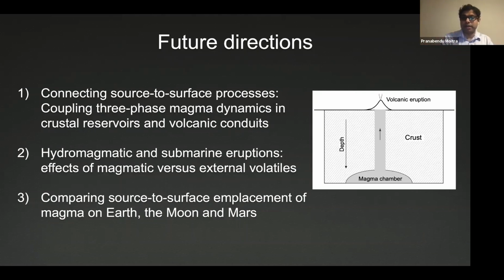The effect of magmatic versus external volatiles, which is very important and an interesting avenue that I would like to pursue. As well, in the next few years, I'm working on this comparison of both magmatic and external volatile driven eruptions on Earth, not on the moon, but on Mars as well, comparing these three, as well as other terrestrial eruptions, this research.